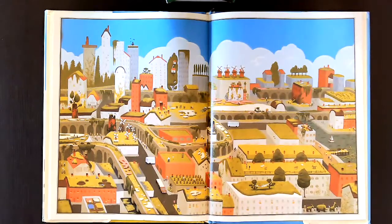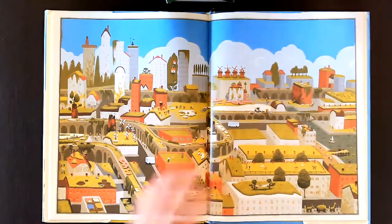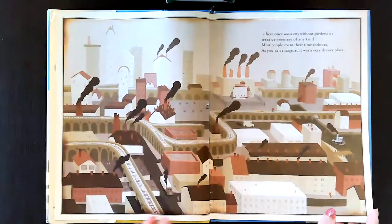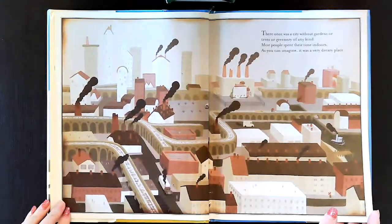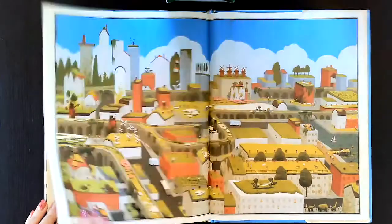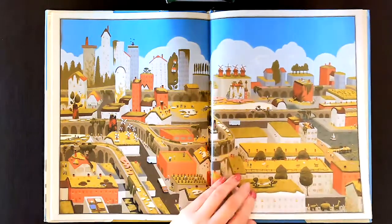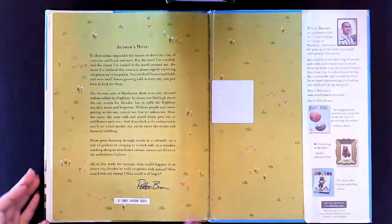Do you want to live there? Would you want to live here? How did the book start? What did it start with? Oh, remember, this is what it looked like in the beginning. There were really very few plants anywhere. And now it's beautiful with lots of plants and lots of gardens. The end.